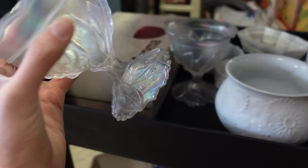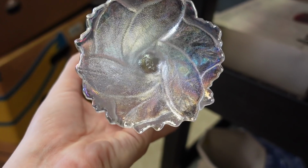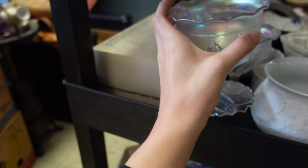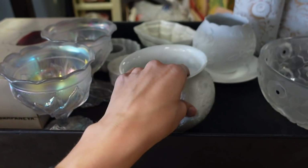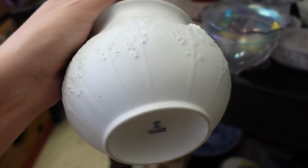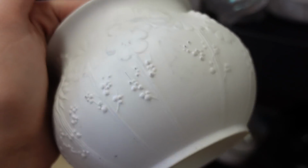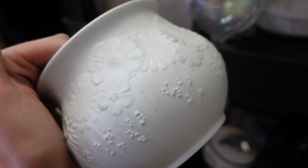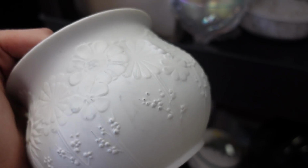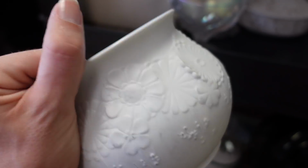We've got some white Carnival. This is Imperial, I believe. I'm pretty sure that's Imperial. If I'm wrong, I'll put it down below. This is Kaiser. It's usually pretty easy to recognize, especially when it's got those florals on it. You can see Kaiser, West Germany. It's very matte, and one of the things about Kaiser that I've noticed is it gets scuffed and dirty very easily, so it's very important not to wrap it in newspaper because of the transfer, as you can see there.